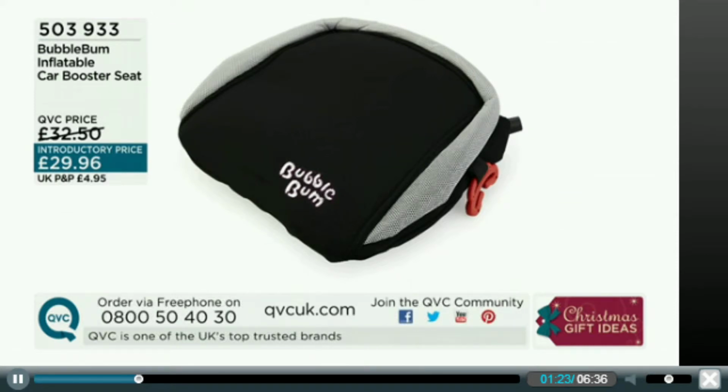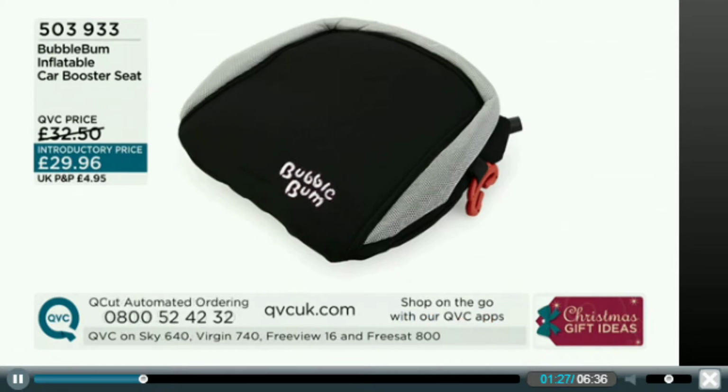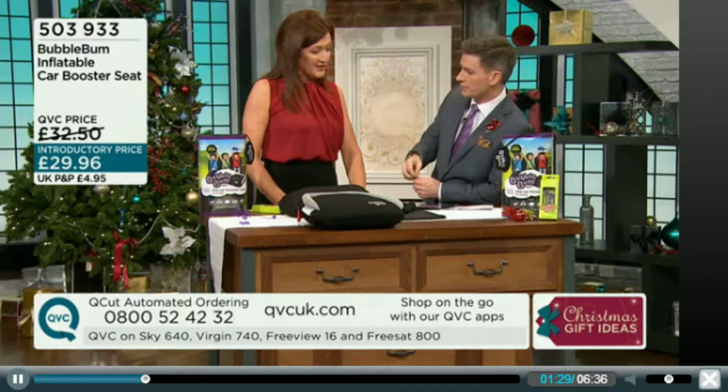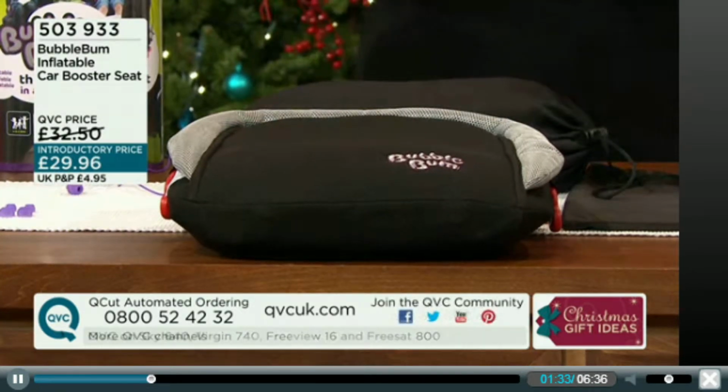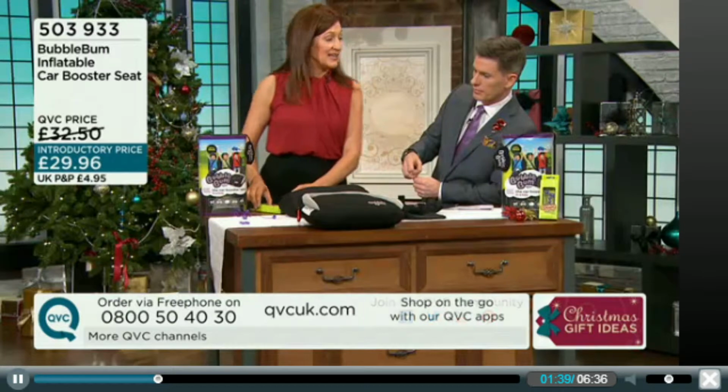So exactly what are we getting in the pack, first of all, Grainne, before we go any further, before we start looking at all the things you're going to be able to do with it? So when we open it, what are we getting? You're getting the inflatable car booster seat. You're getting a shoulder belt positioner, which is for the smaller child. You're getting a bag to pack the product in. And you're also getting these Jellies headphones.